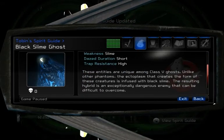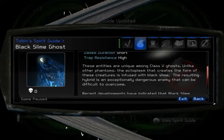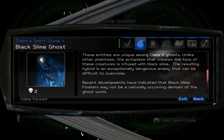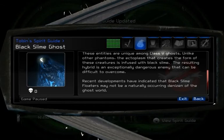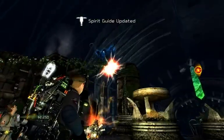These entities are unique among... Oh, it's a Class 5 black slime floater. These entities are unique among Class 5 ghosts. Unlike other phantoms, the ectoplasm that creates the form of these creatures is infused with black slime. The resulting hybrid is an exceptionally dangerous enemy that can be difficult to overcome. Recent developments have indicated that black slime floaters may not be a naturally occurring denizen of the ghost world. Database.